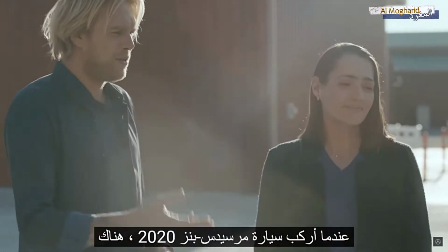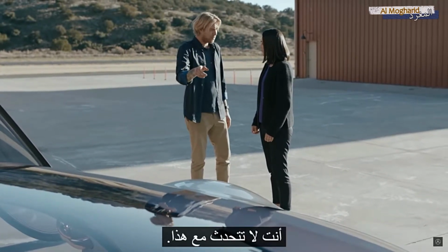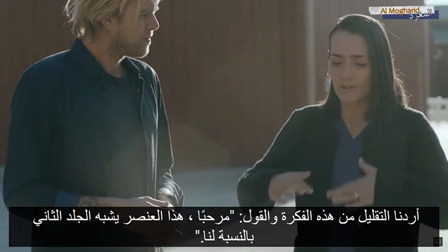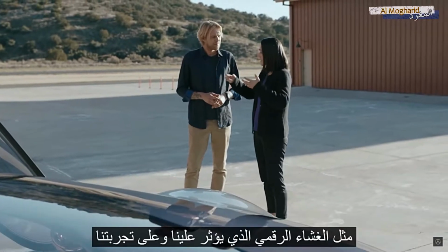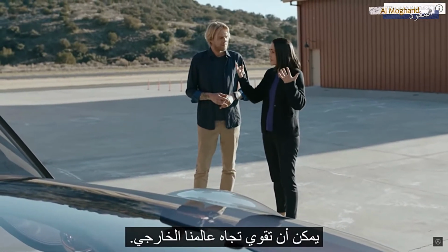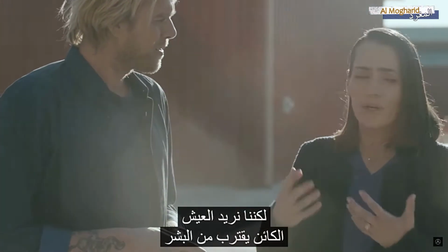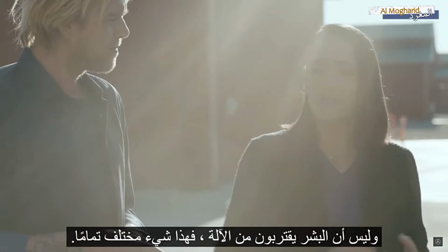So when I get into my 2020 Mercedes, there's a lot of linguatronic. You can talk with the car. Yes. This one, you don't talk with it. No, here we don't talk with it. Imagine once you talk with a car, it's more issue and command. We want to reduce this idea and say, hey, this element is more like a skin of ourselves, like a digital membrane of ourselves, which influences us and can provide us an amplified experience of our outside world. We have a more dialogue-based system, and of course, machine learning already can do a lot of things, but we are trying to make sure that this living organism is approaching the human, and not we as humans approaching the machine, which is very different.